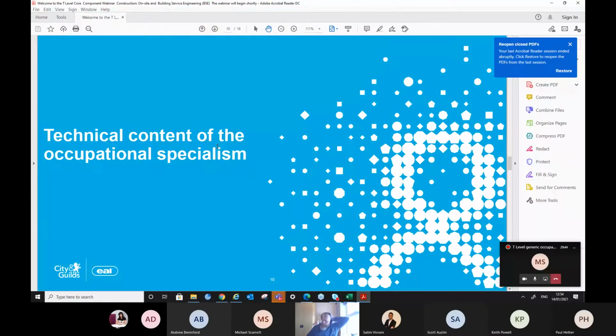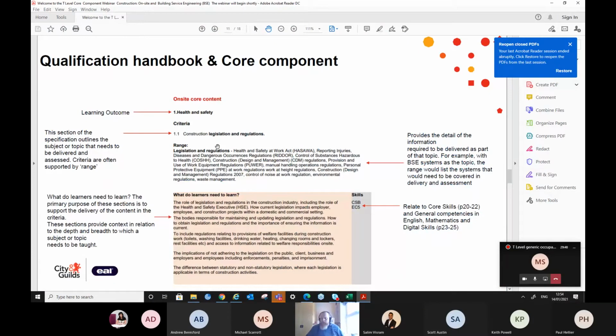So what we're going to do now is look at the actual technical content of the occupational specialism. Before we do that, and I go back to the handbook live, I'm just going to run through this on a slide first. So this is basically how the qualification content is structured. This is an example of some of the on-site core content. As you can see, this learning outcome is health and safety. That's pretty familiar terminology, the learning outcome, as well as criteria we've seen in the past in qualifications. As you can see, this one is the construction legislation and regulations.